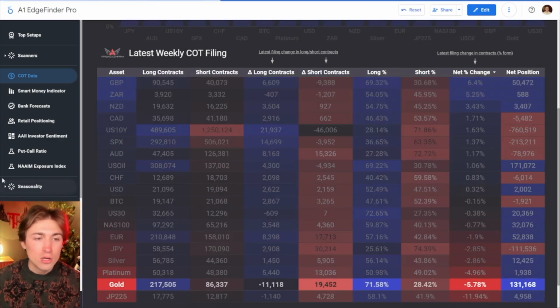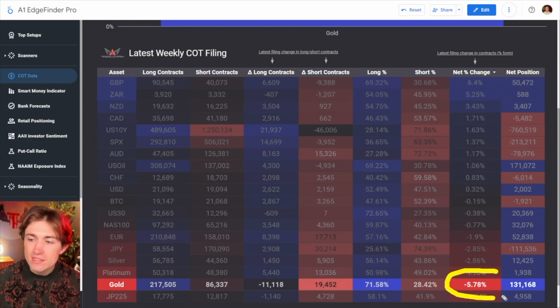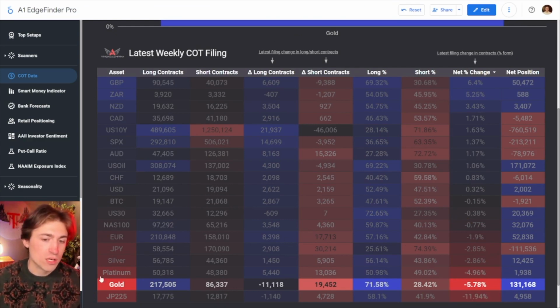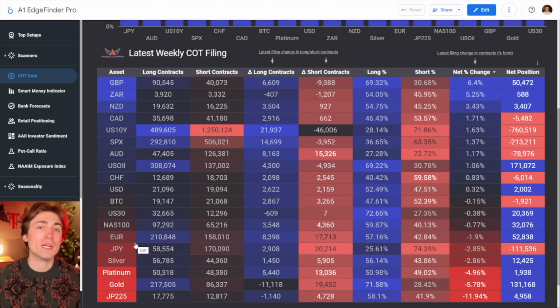Look at gold. Gold had a huge COT sell this week, which I thought was very, very interesting to look at. And again, when we talk about these COT points, these are not, of course, a holy grail indicator by any means, but it can give you sentiment for what institutional money is doing. What are they buying and what are they selling?